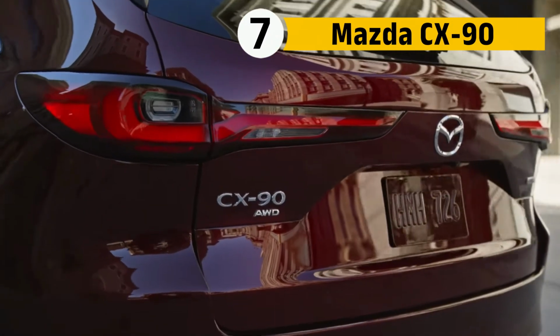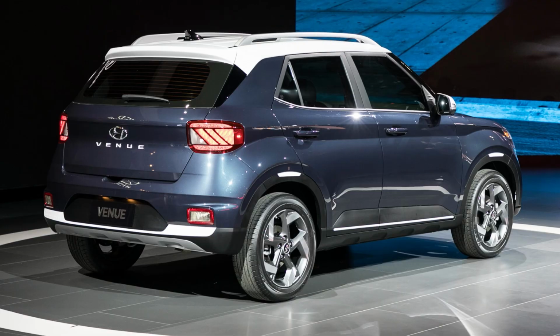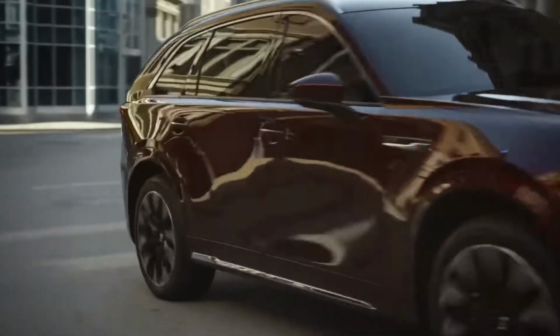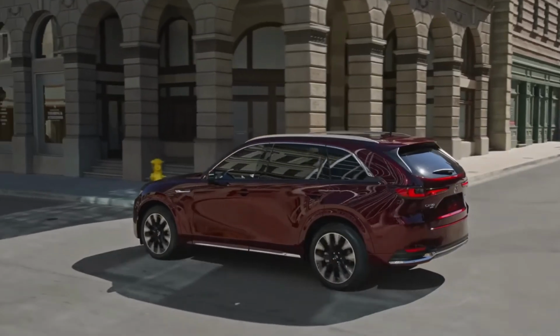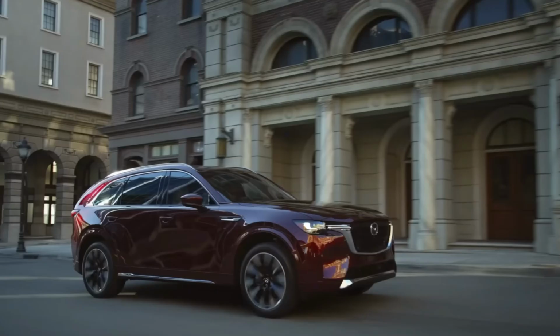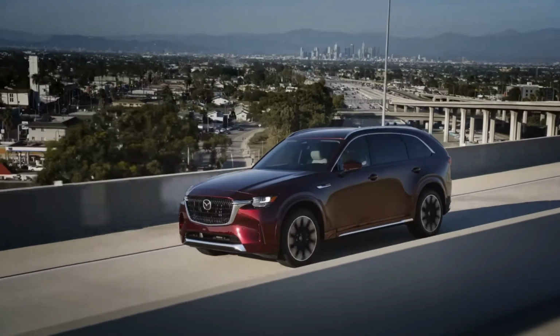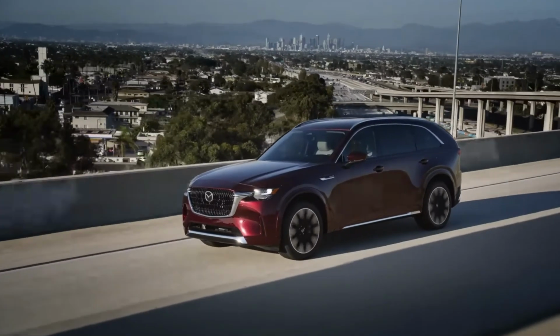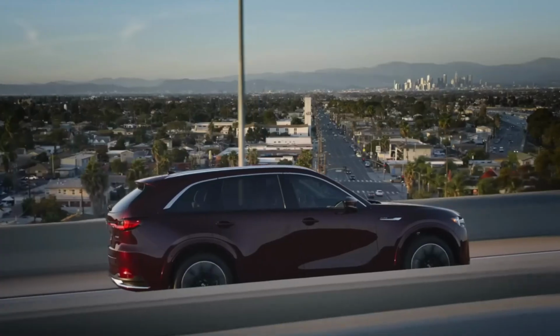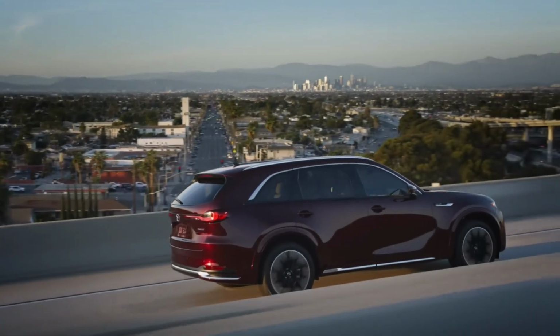Next up, we have the Mazda CX-90. Now, I know, not all seniors would like a smaller SUV. Many actually prefer larger vehicles, and for good reason. I mean, a lot of those are much easier to get in and out of, so it's perfectly understandable. So for the ones looking for more space to haul around the grandchildren or simply want extra cargo space, the Mazda CX-90 is an outstanding choice.